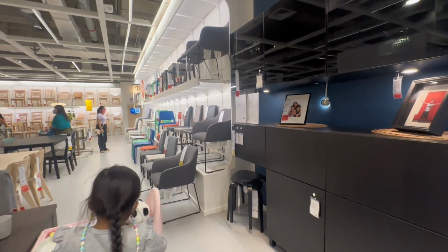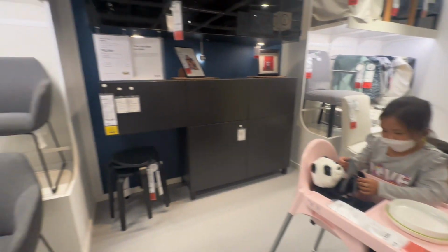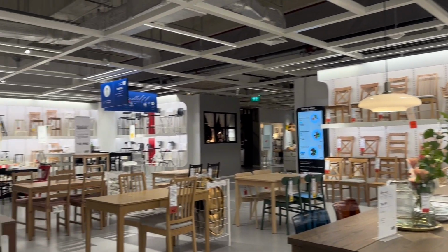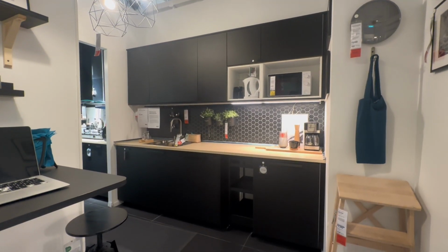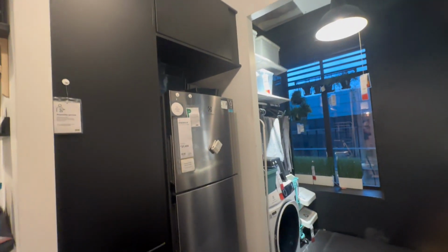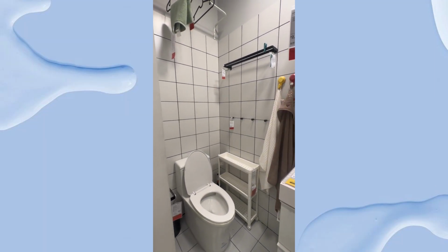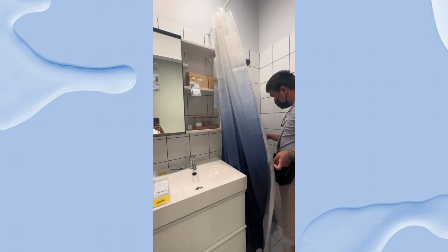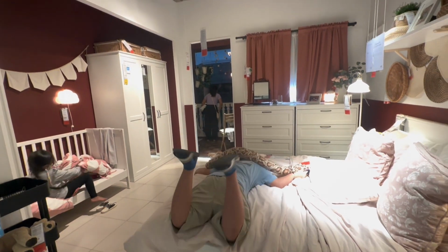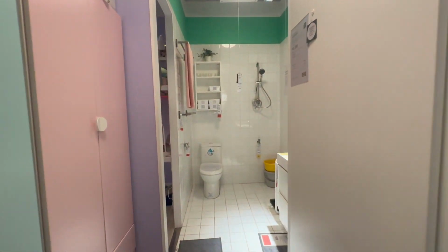Different dining chair. My mom likes this kitchen. Small bathroom ideas. Laying off one of the bedroom. I love this room for three of us.